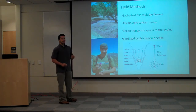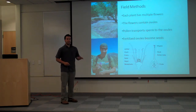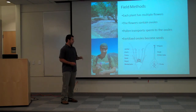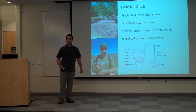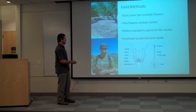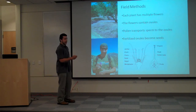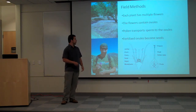So, little flower anatomy lesson. Each plant has multiple flowers. Those flowers, here's a flower right here, contain ovules. They're analogous to the human egg. And so pollen from the male part of the plant will transport sperm into that ovule, and a fertilized ovule will become a seed. And so when we want to see if pollen limitation is occurring, we look at seed production.